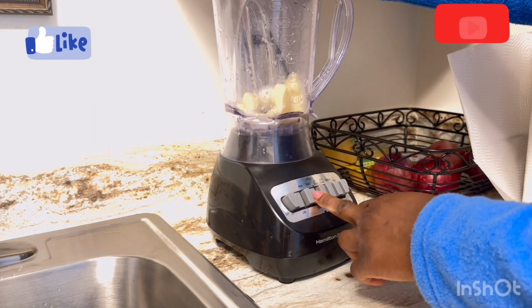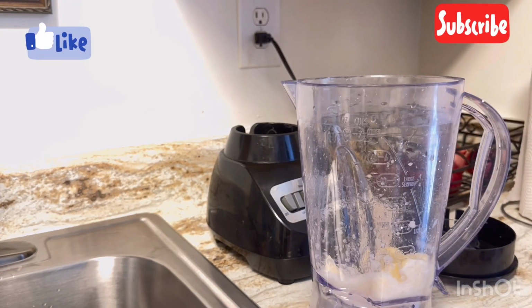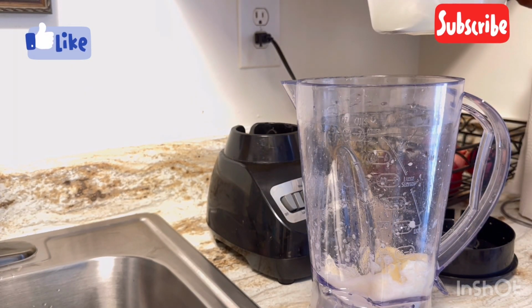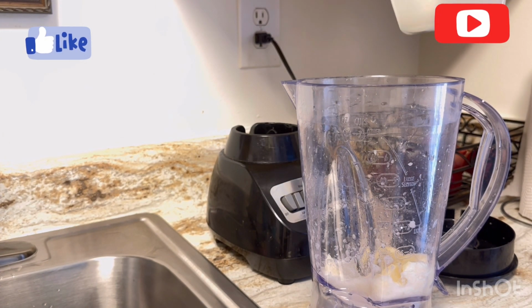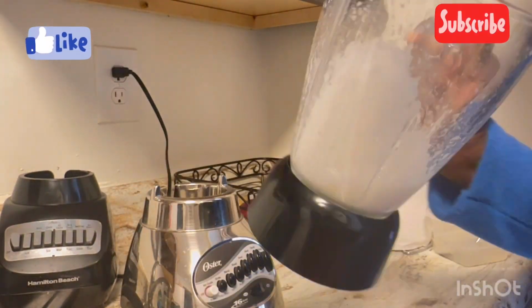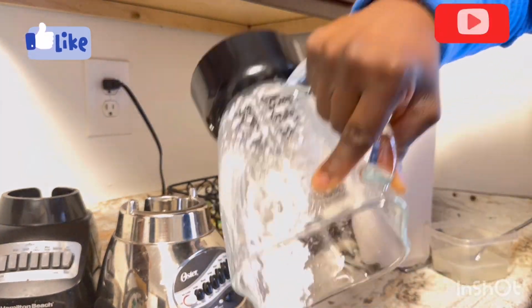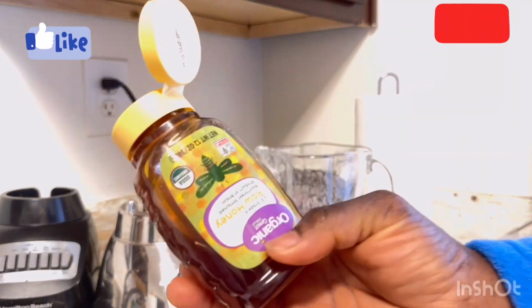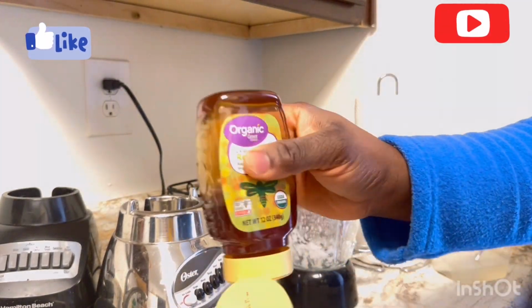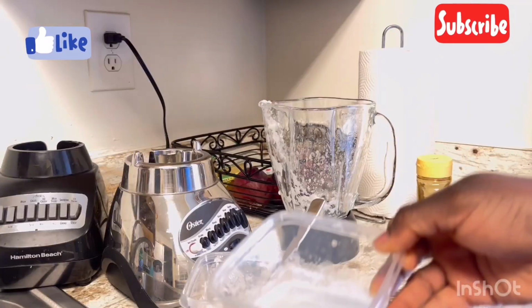Guys, this blender stressed me. Even after adding more aloe vera to it, it just wouldn't blend like I wanted it to. So what I did was, thank God I have another blender, so I transferred it to another one and blended it again and got what I wanted. So yeah, this is me pouring everything in the small plate, and then I added honey to it. When you add the honey, go ahead and stir it.